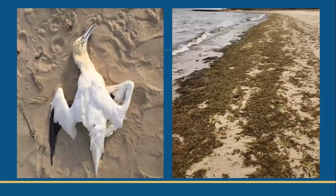These are some other photos I took in the marine environment. This is a gannet, which if you know your birds at all, is a seabird that flies around really high and then dives like a missile down into the water. I don't know exactly what happened to this particular bird, but looking at the amount of algae in the water and thinking about the poor water clarity and being a diving bird diving from hundreds of feet up, that could be part of the problem. So water clarity issues affect not only humans and pets but also wildlife.